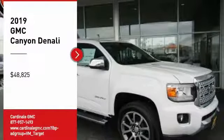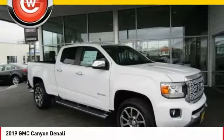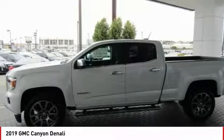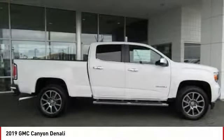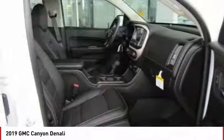Stop by and take a look at the 2019 Canyon. With one of the most powerful standard four-cylinder engines in the class, the Canyon lets you enjoy 18 city, 25 highway EPA estimated MPG, and is engineered to absorb the bumps, handle the curves, supply superb traction, and provide seating for five, and is priced below $50,000.